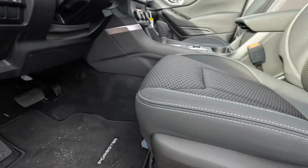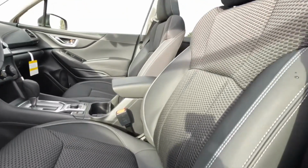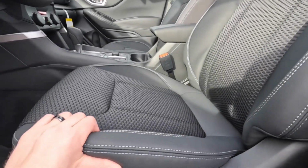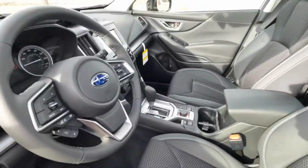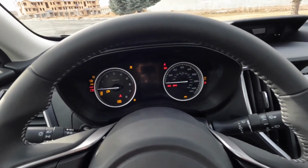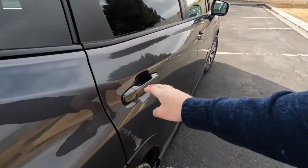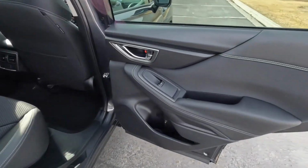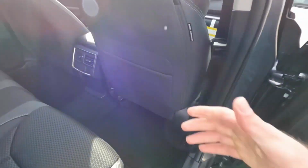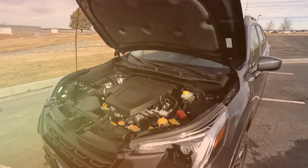Another highlight is safety. The EyeSight Driver Assist Suite is standard across all trims, bringing adaptive cruise control, lane keep assist, pre-collision braking, and more. It's like having a co-pilot watching the road at all times. When it comes to durability, the Forester has a stellar reputation. It's common to see units passing 200,000 miles with only routine maintenance. For anyone who wants a versatile, efficient, and trustworthy SUV, the Forester is a rock-solid choice.